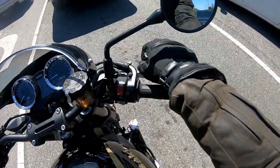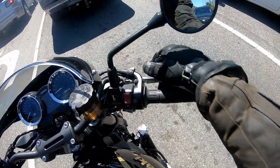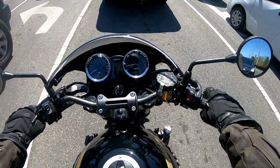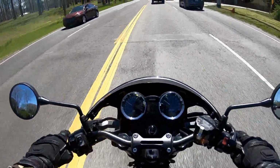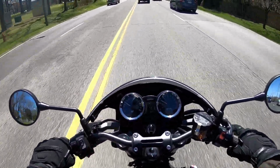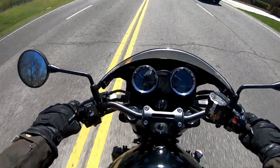Alright, just adjusted the lever here. It's a little too far out for my taste, but that's pretty good now. This black with the gold is just beautiful. Amazing.